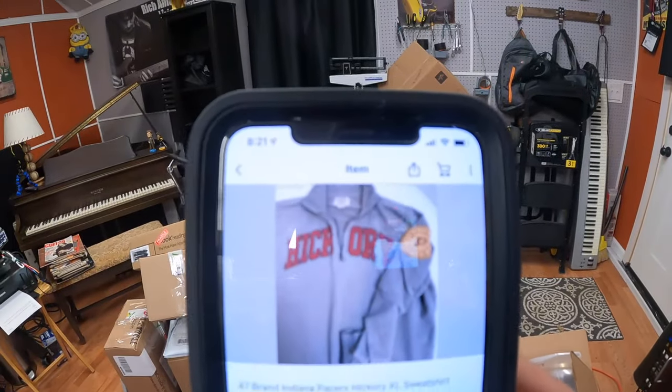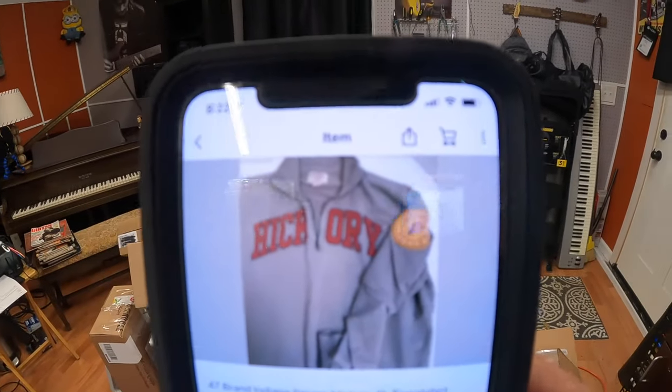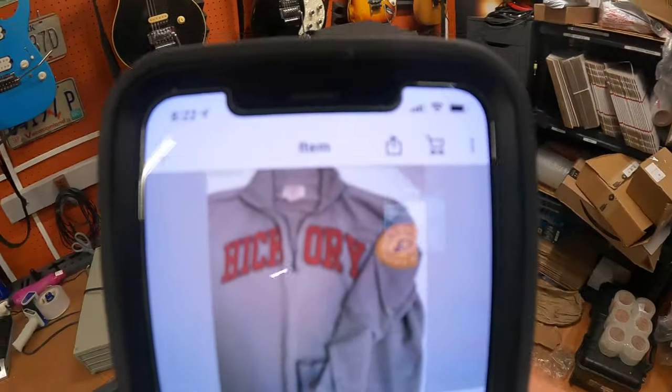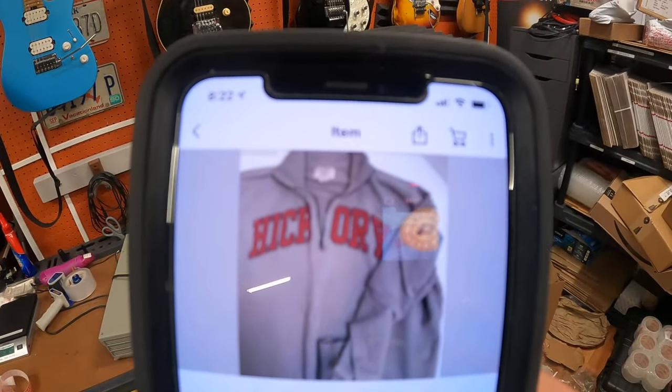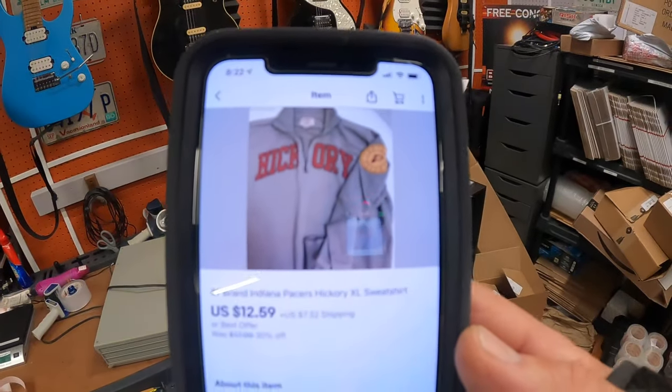All right, next up is this '47 Brand Indiana Pacers hickory sweatshirt. I got this at an estate sale. I'm trying to get the glare off this camera. I got this at an estate sale a few months ago. I think I paid like 50 cents for it, and this ended up selling for $12.59 plus shipping.